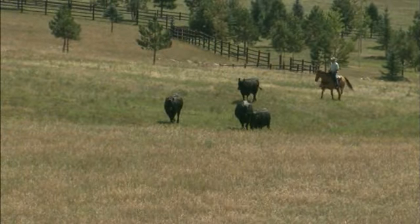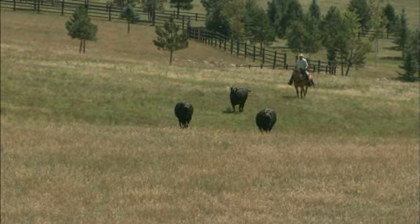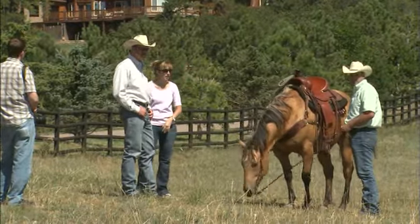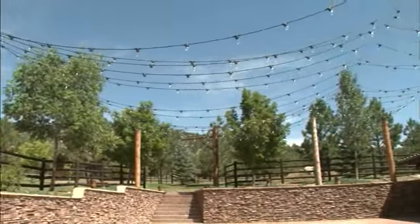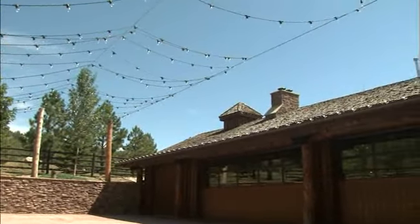It takes about 3 to 4 years before our genetics that we sell actually make an impact or hit the consumer's plate. And so it's really kind of fun for us to be able to take 5 minutes or 10 minutes with some of these visitors, whether it's through the weddings or through the corporate events, that we get to help talk to them about the beef industry.